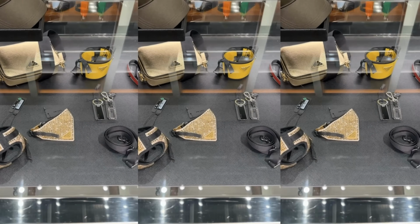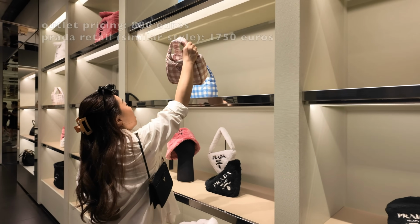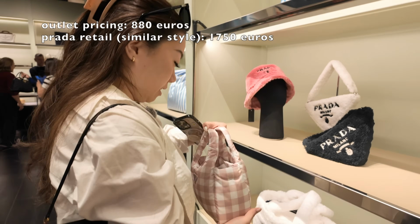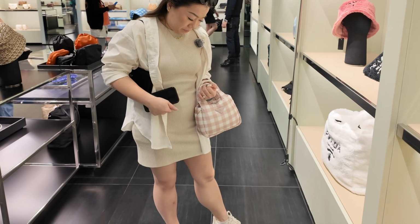I also remember this little summer gingham bag from last year. They do have a puffy style right now, which currently retails for 1750 euros, and I think this colorway is super cute, but nothing really spoke to me. So we're heading over to Moncler.